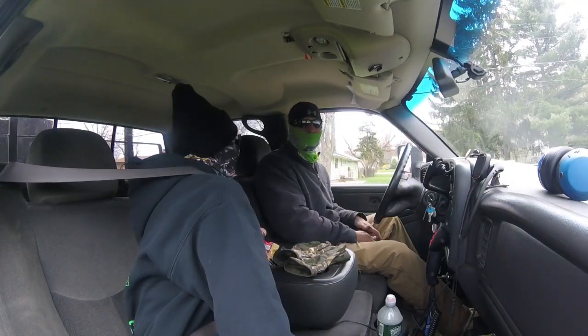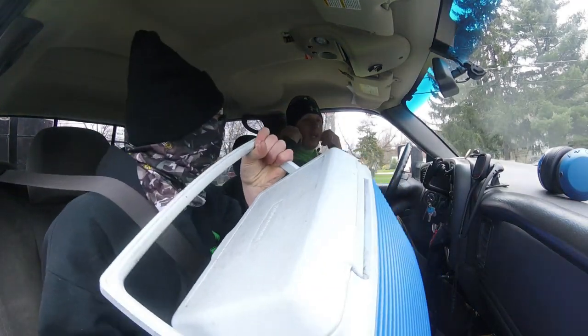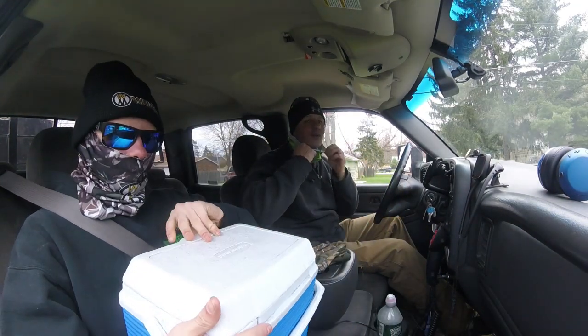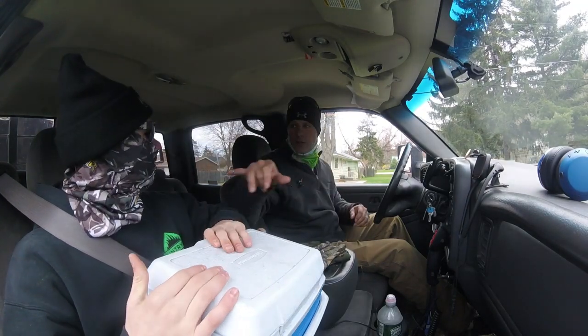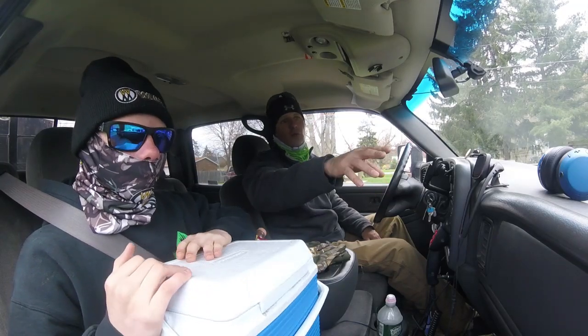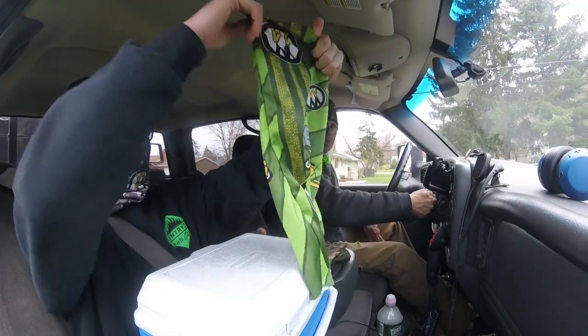My glasses are all fogged up. Mine aren't. This beautiful Green Touch face mask. You got a Walker one. There's 2 more Walker ones up there, and a Gravely one. That completes our mowing for the day.